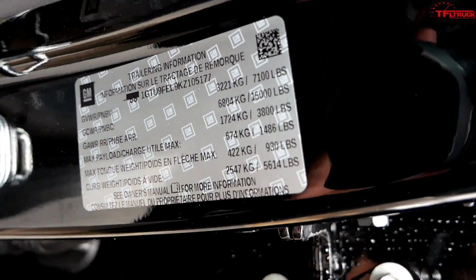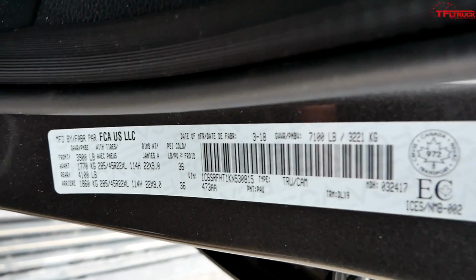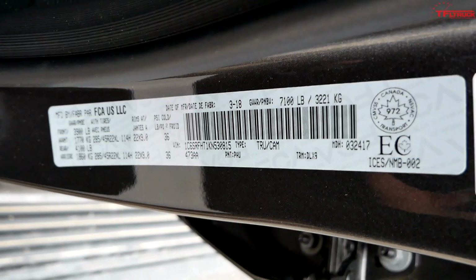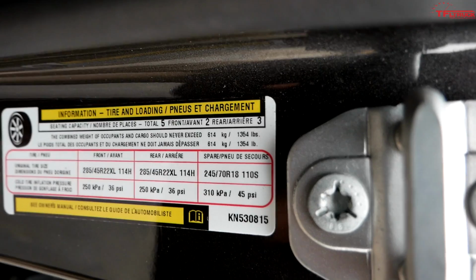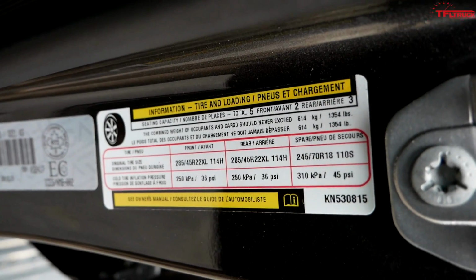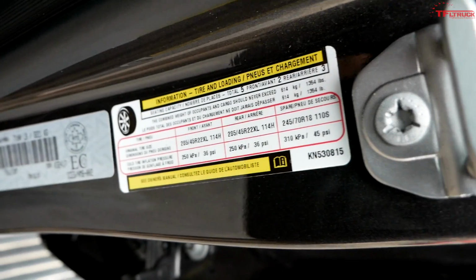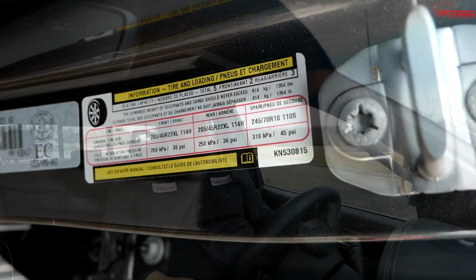So now let's go see what the Ram can do. The Ram does have this sticker right here. Now this does list the gross axle weight ratings, but that's it. None of that other stuff comes on the Ram. However, let's take a look at the payload here on our Ram, 1,354 pounds. So the GMC Sierra, when it's crew cab short bed, compared to this Ram crew cab short bed, can do about 100 pounds more when it comes to payload.